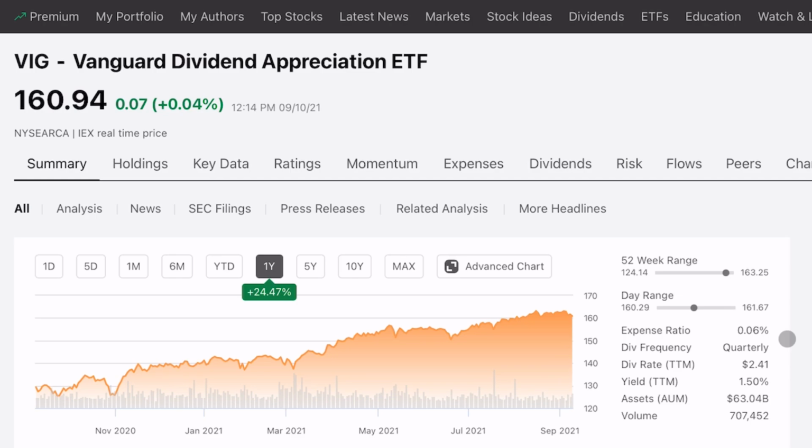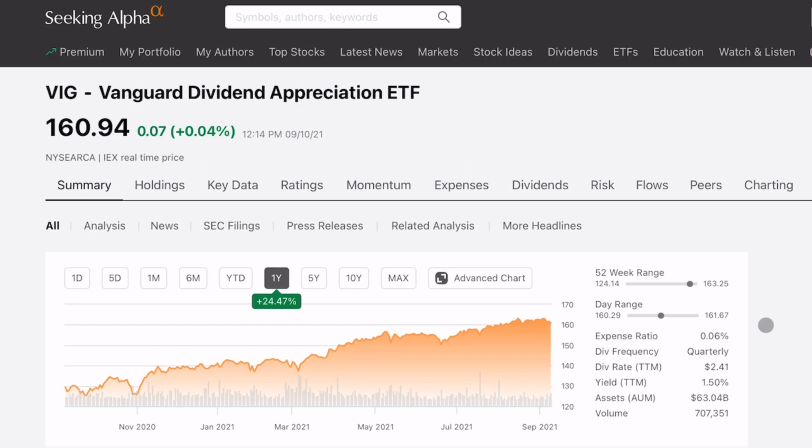Okay, but now let's move on to an actual dividend ETF. And we're going to begin with VIG. This is one of the most popular dividend ETFs on the market. It has pretty good dividend growth, unlike the previous asset, although the starting dividend yield is quite low. So we're going to see how that affects all the numbers.